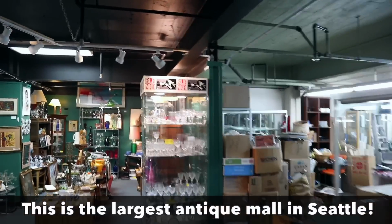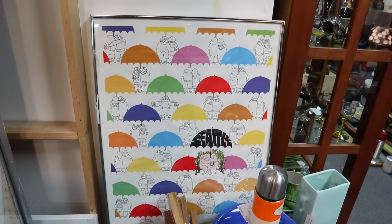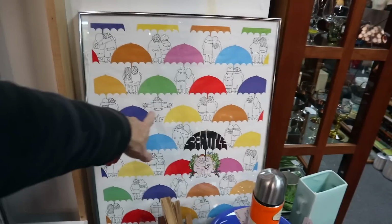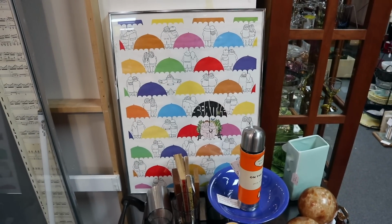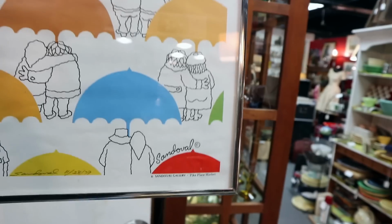Blenko Bill had the Blenko Museum, and this case used to be in the Blenko Museum before he retired. It was great. This is a very famous Seattle print from the 1970s with the people all huddled under umbrellas. One of them is a flasher. These folks don't have any clothes on, but they're very happy together, and I guess that's one way to not get soaked. This was done by Sandoval Gallery at the Pike Place Market, and this one's signed 1979.